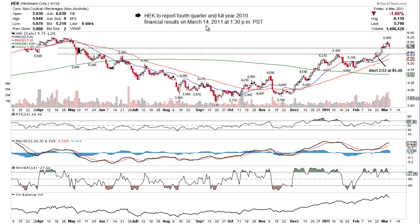The goal or idea when I initially put this alert out on 2/22 was to play the ascending triangle to the breakout side, which it's done, and look for a run up between when I alerted it on 2/22 and the March 14th results. Today's March 7th, of course, so we're starting to draw near, and I would say start to look to lock in profits soon on this one.